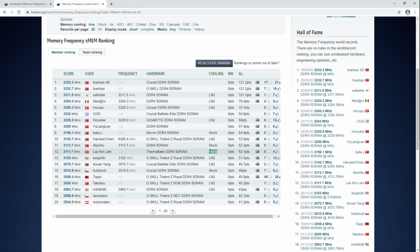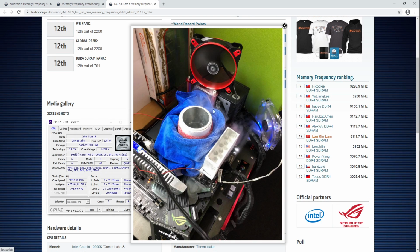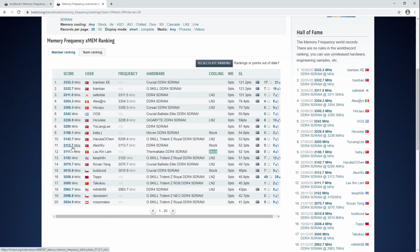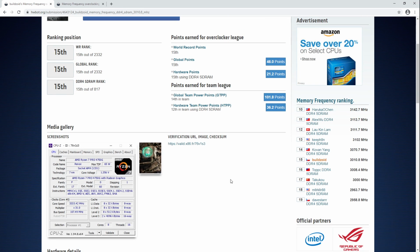And you might be like, wait, but isn't that stock? Well, I mean, yeah, very stock. So the thing is, that's not really a big deal. If I could use LN2, I would have used LN2. It would have made the whole process much easier and far less unpleasant.